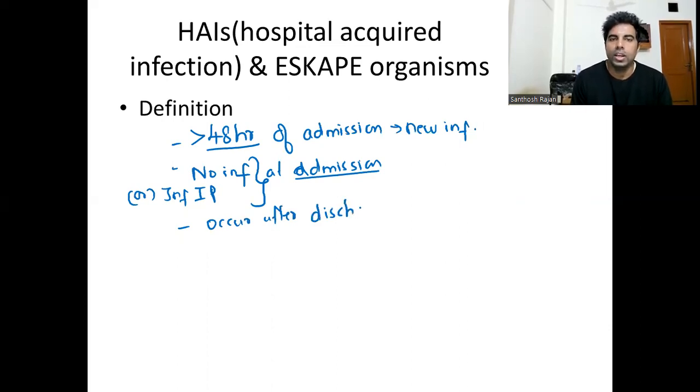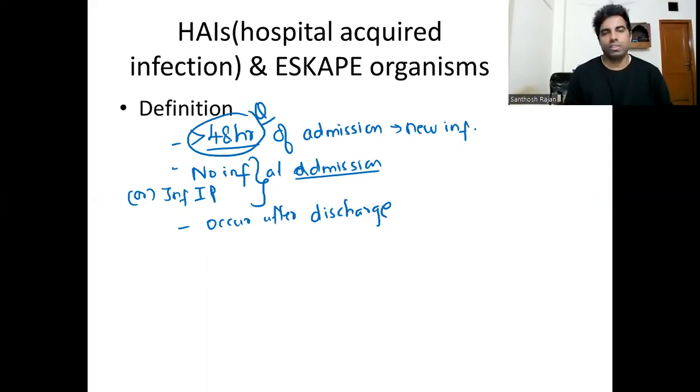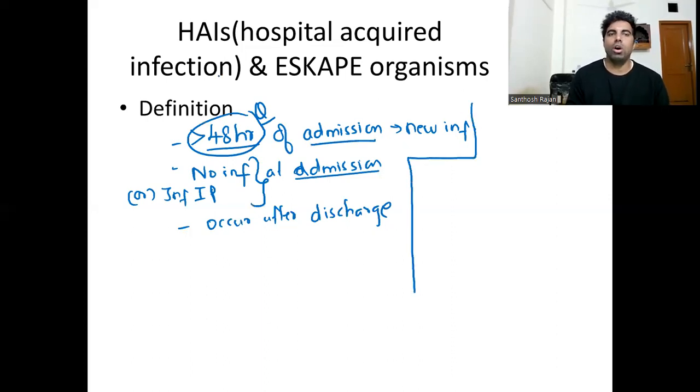Please remember that. Okay, so the main thing is that after 48 hours, that's the question asked, minimum 2 days. It's like 2 days, but 48 hours, I remember. Okay, that is called a hospital acquired infection, or we also call it what? Nosocomial. Nosocomial infection. They can ask you what is nosocomial? Nosocomial is a hospital acquired infection, minimum 48 hours, and it's a new infection after 48 hours. No infection should be present at the time of admission, or the infection shouldn't be in the incubation period. That's important. Okay, that's it. The infection can occur after discharge also.